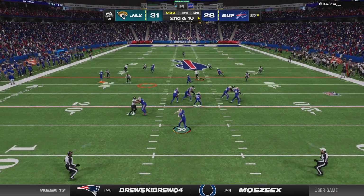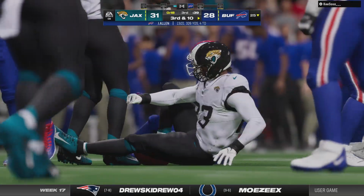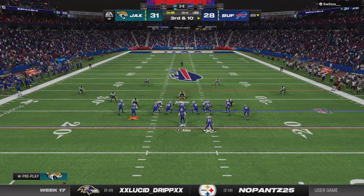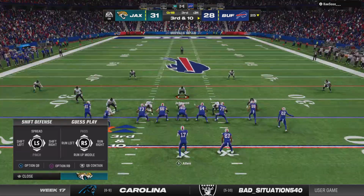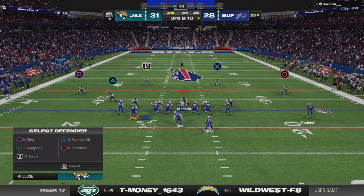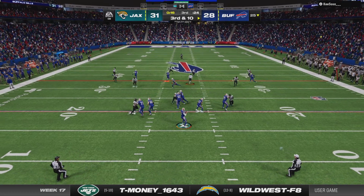Here's Allen to throw it. And that'll be incomplete. Took a pretty good shot as he tried to pull that one in. Couldn't hang on, third down. Right where this set of downs started, they need a full 10 here to pick up the first down and move the chains. And Shaheed gonna go in motion. Throwing is Allen on third.